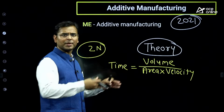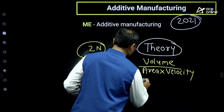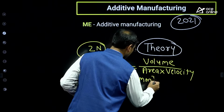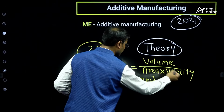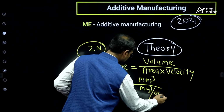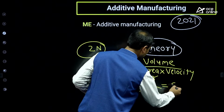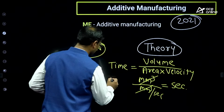Means no special preparation is required for additive manufacturing. Simple, just see what is the unit of volume? Millimeter cube. Area is millimeter square. Velocity is millimeter per second. Then I am writing here millimeter cube per second. Then millimeter cube is going to cancel. What is remaining here? Seconds is remaining.